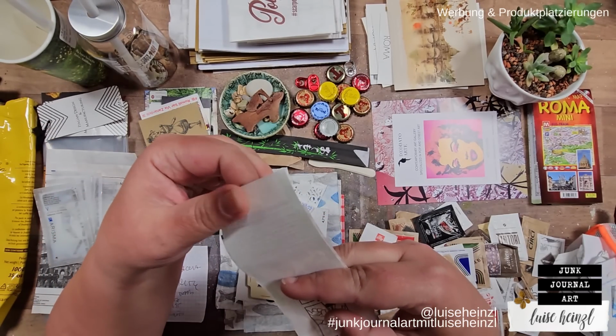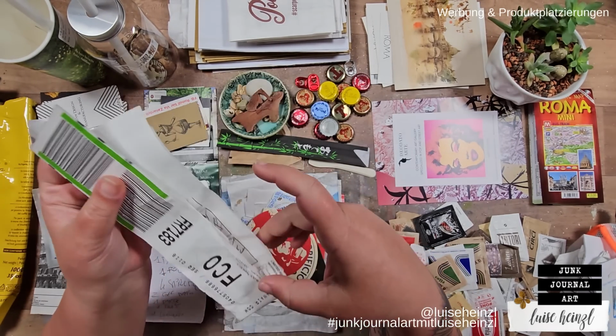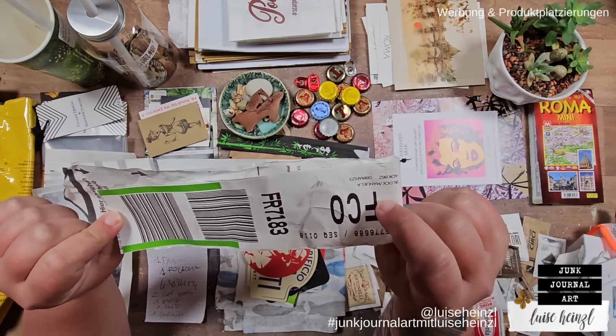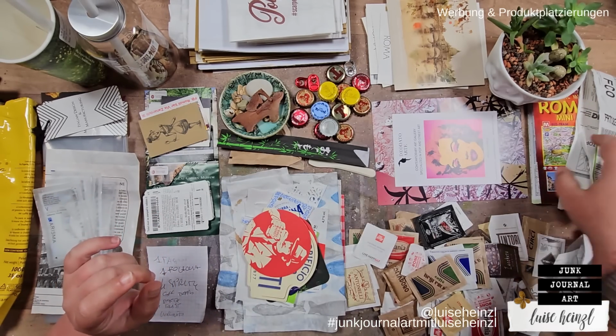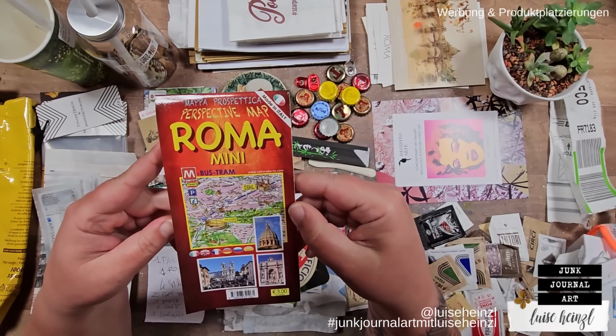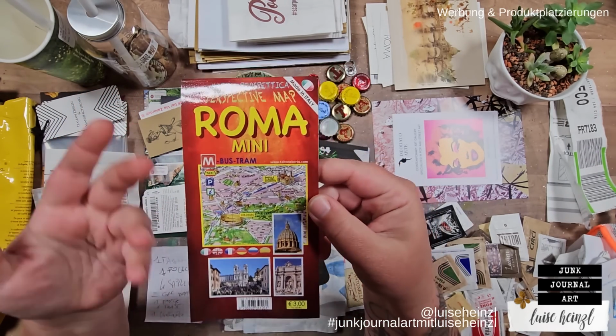It is sticky in some places, but we can handle that, of course, as well. So don't throw this away. You can use that for your journal or for your box if you want to make a box like I do for this project. Another thing that you sometimes can get for free, and that is really obvious for city holidays, of course, as well, are maps.